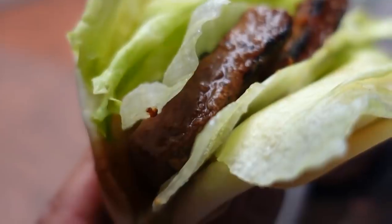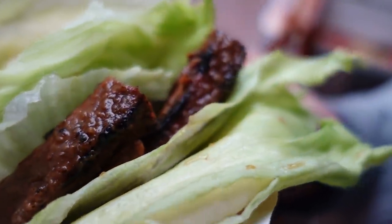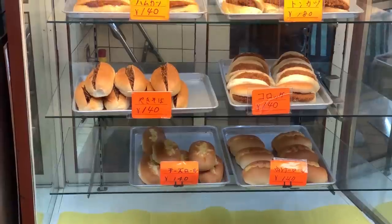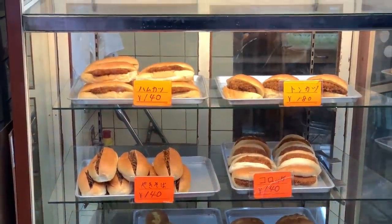Some of the standouts for me were the bao with the tuna. That one was super unique and also very delicious. And I also enjoyed the tempura. Oh, the ginger one. Yeah, benishouga tempura. We had so much food. I'm trying to remember everything we had. And of course, the bread. The bread. Yes, the bread. I can't really choose a favorite because everything we tried today was good.